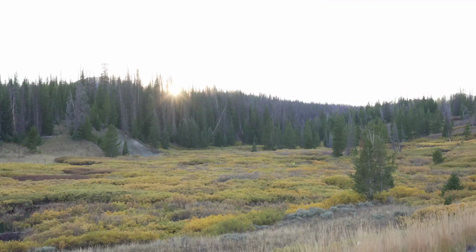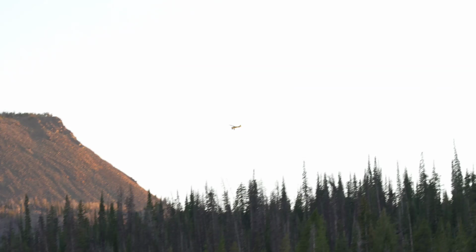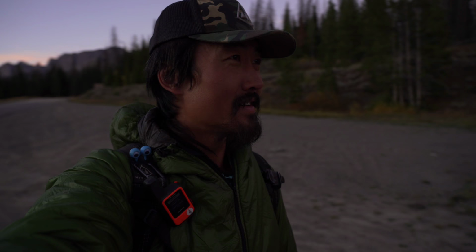Alright, I got an hour-ish till sunset. Let's hope I can get a hitch into town. Well, I got to ride like 4 miles down the road. It's getting dark.